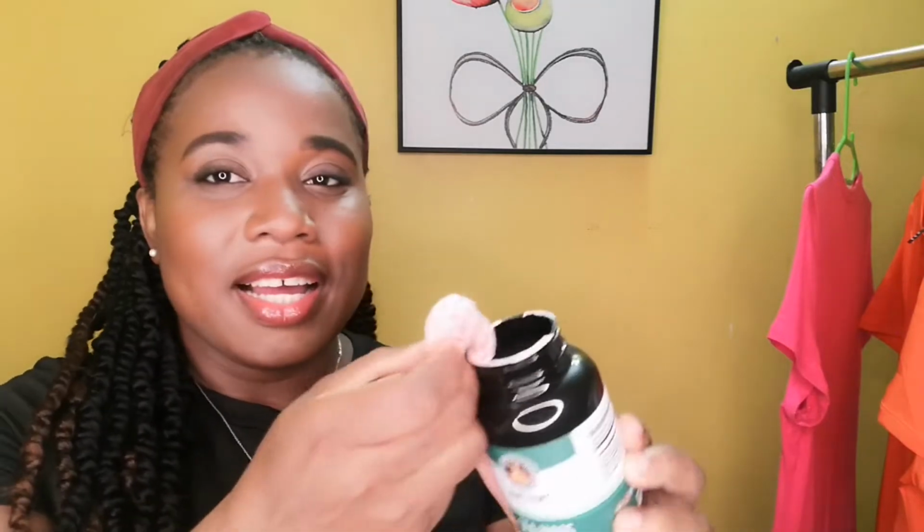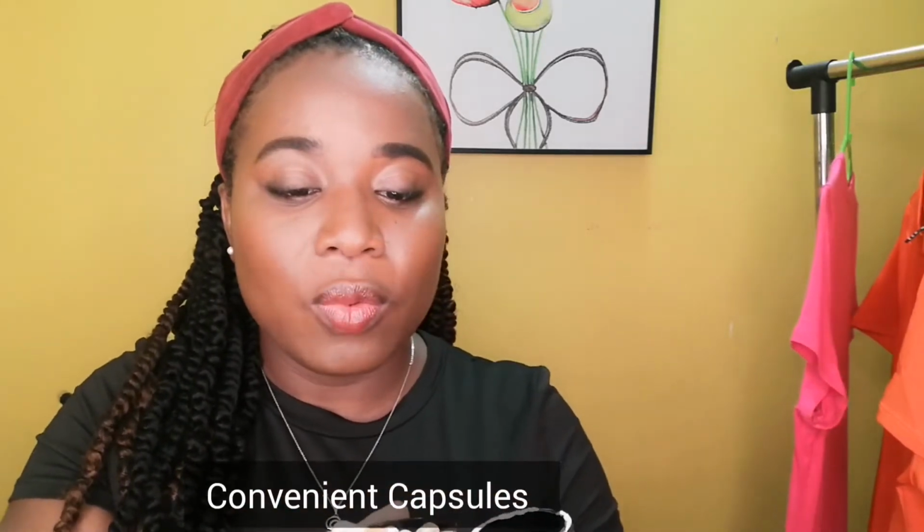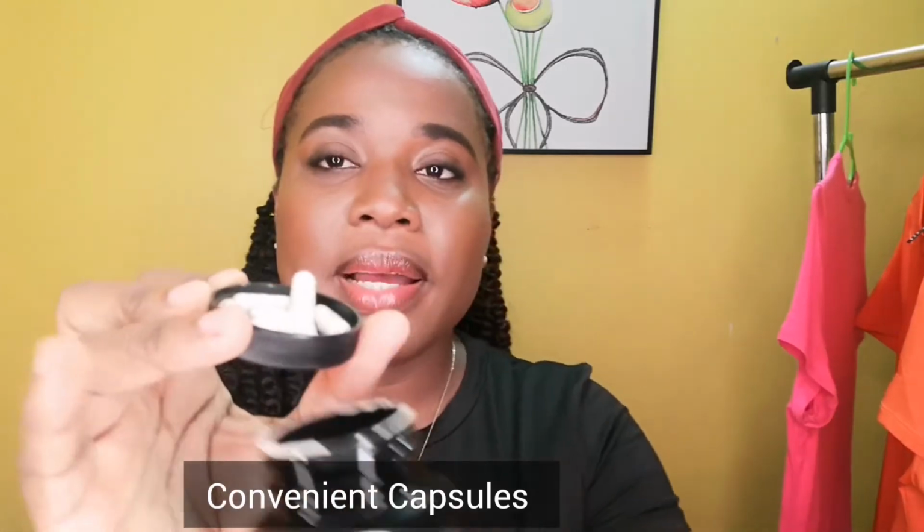Now, I have kind of started pulling this thing off for ease, but these are what the capsules look like. Wow, these are not bad. I am actually seeing the contents, like the powdered form of the sea moss and the bladderwrack roots in the capsules. So I like that. I don't have to be guessing what's in the capsule.